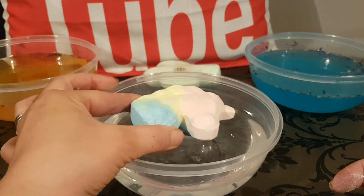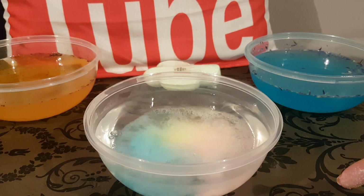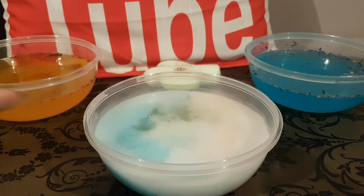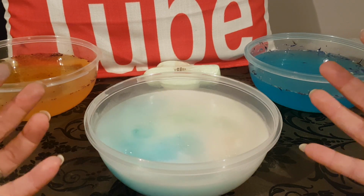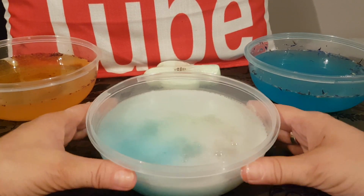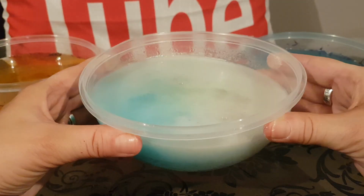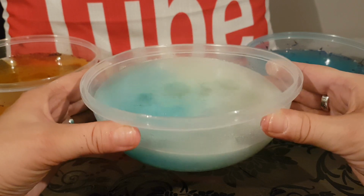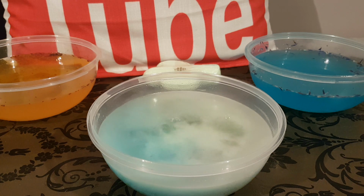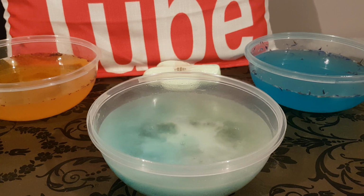I'm just going to pop it directly. Look at those colors. Oh my gosh. We're getting the blue. We're getting that pop of fizz. We love that. You've got the blue blending into the yellow, blending into the pink. This is gorgeous. Look at that bath bomb. You're getting that really nice sweet scent of candy floss. Definitely candy. I don't know so much candy floss, but definitely candy.